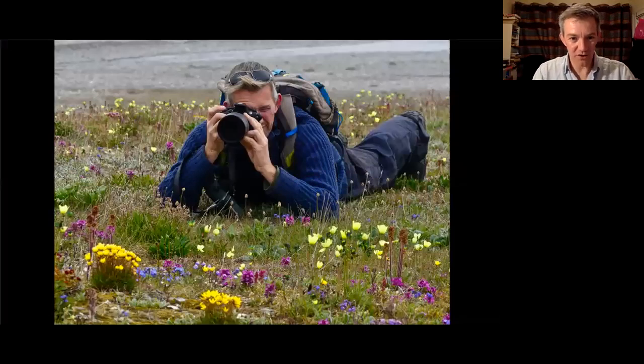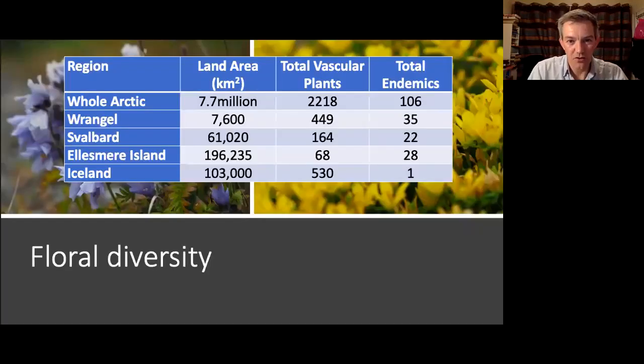So I mentioned the flora. It is absolutely remarkable. It's mind-blowing, I'd say, on Wrangel. There are 449 species, just to give you an example, compared with 2,200 species in the Arctic as a whole. 106 are considered endemic to the Arctic, of which 35 endemics are on Wrangel. Svalbard, which is considerably larger, only has 22 endemics. Ellesmere Island, monumentally bigger, only has 28 endemics. So you can see the diversity there.